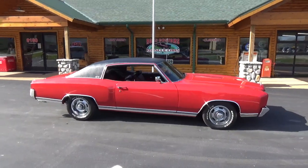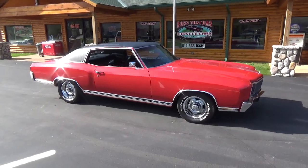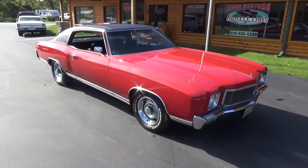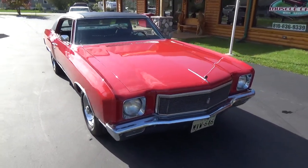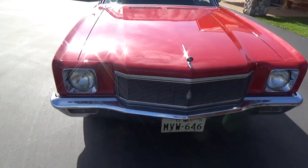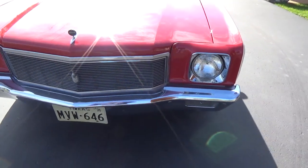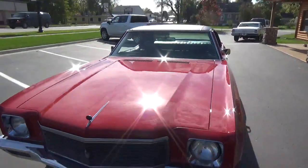Today we're checking out a very nice '71 Monte Carlo. Gorgeous car, done in factory cranberry red, black top, black interior. The car spent most of its life in Texas. See, it's all the original grille, headlight bezels, front bumper, all in very good condition.